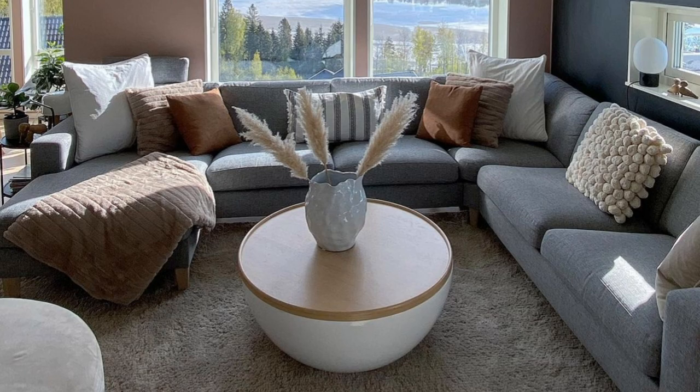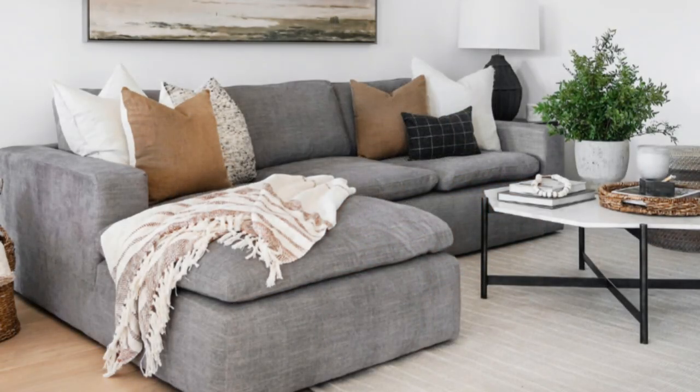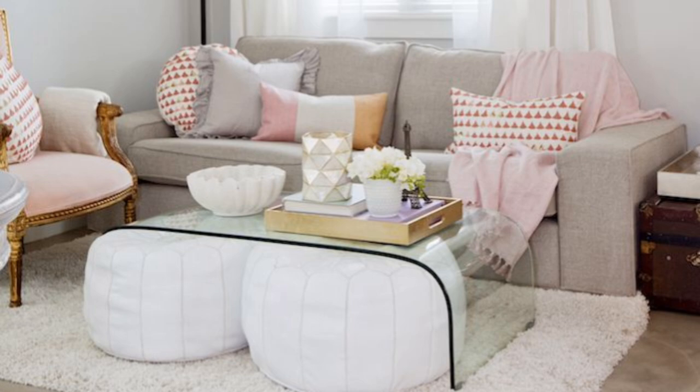Number three. Match walls to furniture. Another fabulous living room idea that we're starting to see appearing is to match your walls to your furniture. We all strive for cohesive interiors when planning our decor, and color choices are core to creating the mood and the theme for your home.